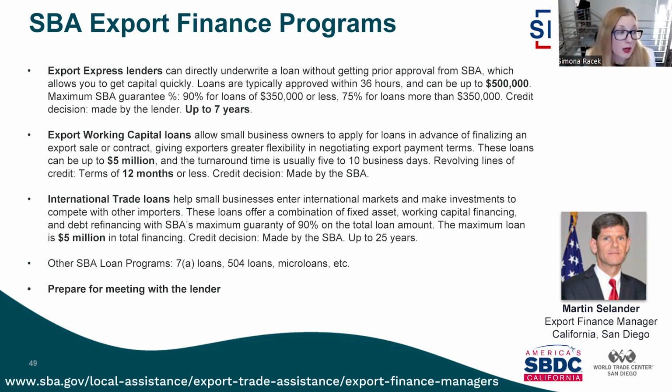They have three different products, three different loan guarantees. The Export Express, which is shorter term, is up to 7 years, and it's used for export development, including increasing your capacity, export promotion, and e-commerce expenses as well. Then we have Export Working Capital. This is short term, a revolving line of credit. The Export Express is up to 500,000. The Export Working Capital is up to 5 million. They have an international trade loan, which is a long-term loan up to 25 years, depending on the collateral being used. And there are also additional SBA loan programs like the 7(a) microloans.